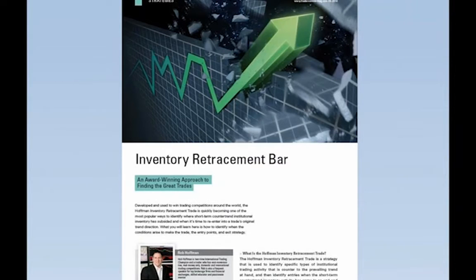And also, I have a great article. We're not going to talk about this strategy today, but it's called the Inventory Retracement Bar Strategy. It was written in 5 different languages, so you might want to do some research on that too, because it ties in really well with the strategy we're going to talk about today.